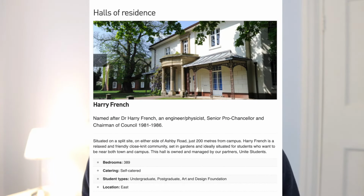Okay, cool, so the final three self-catered options are all off-campus accommodations. Those are Harry French, William Morris and the Holt. Starting off with Harry French, one good thing about it is the actual location. It's on a road that is halfway between campus and the town. So if you need to go to town to get groceries and all of that kind of stuff, you won't have to walk too much. And if you want to go to campus, you also won't have to walk too much. So basically it's in a pretty nice spot.